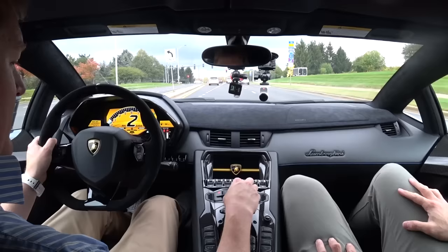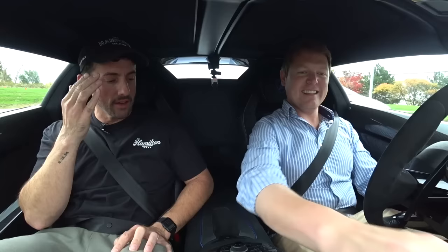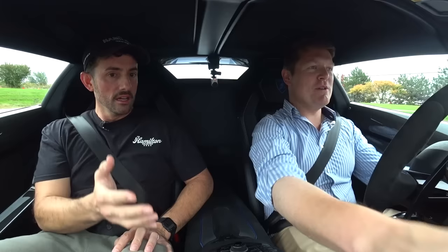Like, the thing is, this system is a 2016 and it still doesn't have Bluetooth for music. It has it for phone, but no Bluetooth music in the late Aventadors, really. They went with this super, super old system. They're so behind, it's crazy to me.